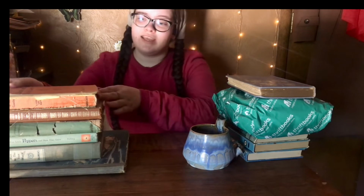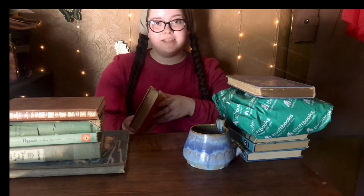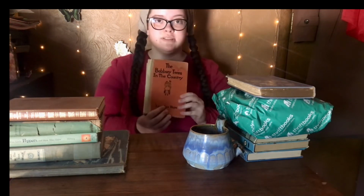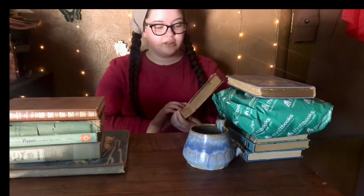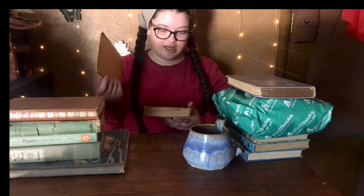So, the first book is in pretty rough shape, but this was from the bins, and I couldn't leave it there, so I got this book for less than $1. I don't know how much it was, it may have even been 50 cents. The Bobbsey Twins in the Country. It's really bad. The cover's not even attached anymore.